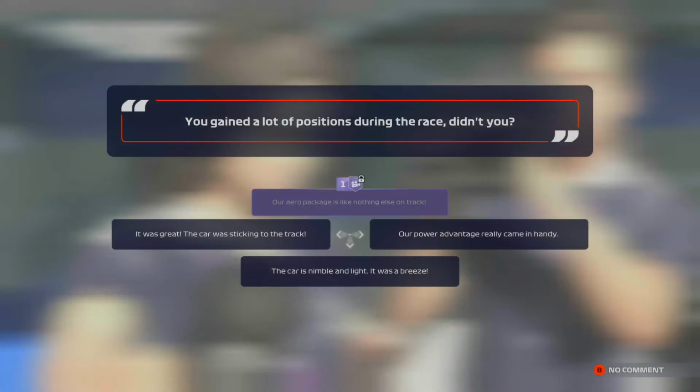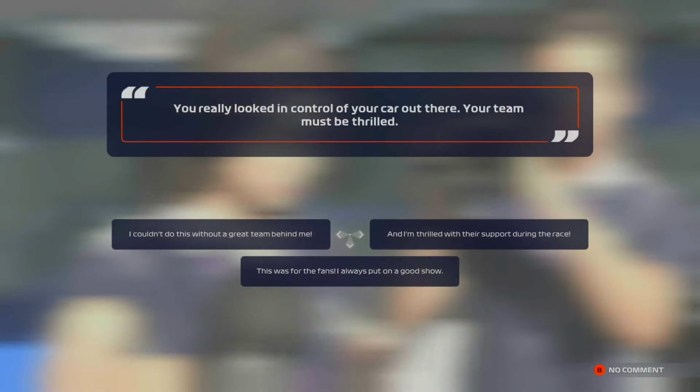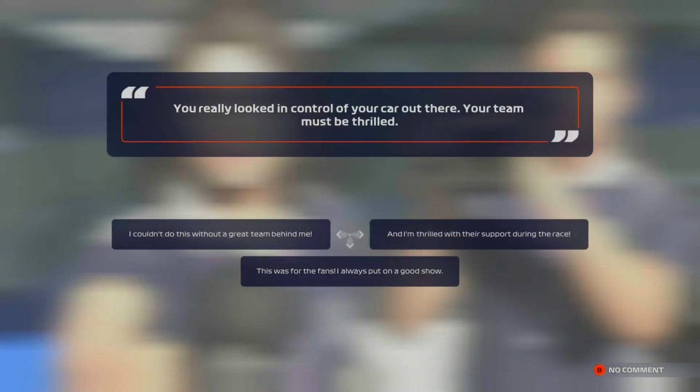So that was an exciting race from our perspective. Let's have yours. You gained a lot of positions during the race, didn't you? Yeah, well, when you have the AI set a little low, you tend to have a faster pace than them. So yes, that is definitely going to be bumped up after this race. Probably bump it up to 95. You really looked in control of your car out there. Your team must be thrilled. Oh, absolutely. With a great team, you know, we can do anything, and we're just going to improve from here.